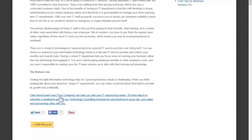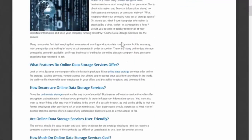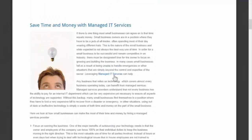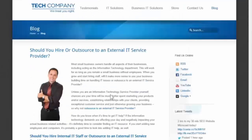And then at the bottom, click here to learn how your company can help you, again, with local optimization here. Same thing for online data storage. Guess where this link goes? It goes to your online data storage page. And local SEO. Managed IT services. Managed IT services page. Local SEO. You get the idea. So this is something that is completely done for you.